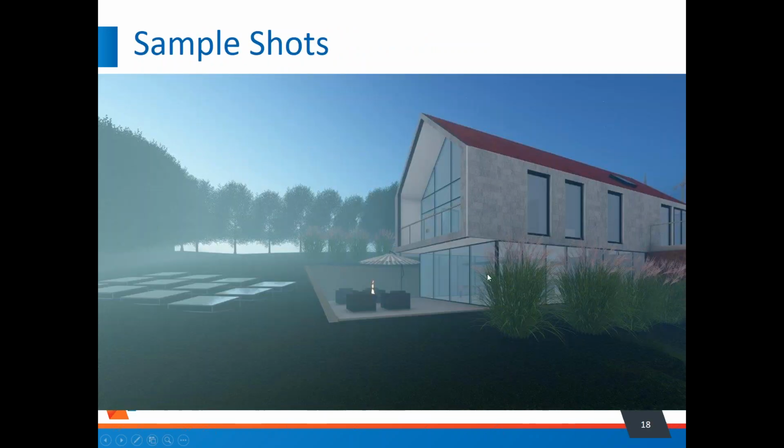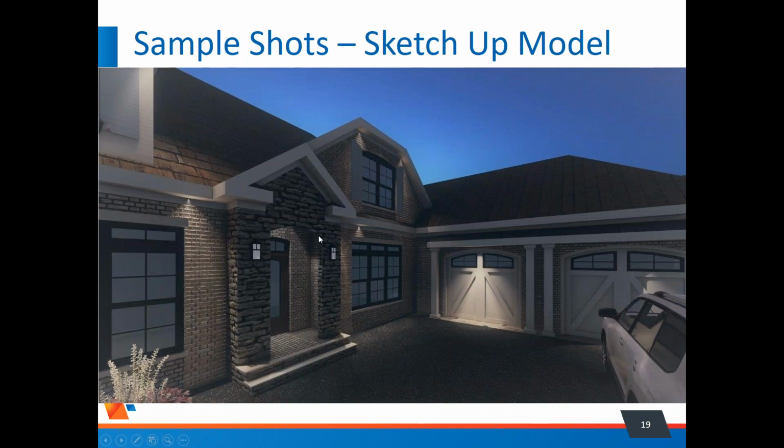Here's a sample shot, working with fog. Again, simple, add some fire, furniture, content, lots of it available within Lumion. Here's another one we did with a SketchUp model. We used the materials and increased the bump on the bricks here, added the car, added some lighting, turned on the dusk so you can kind of see the stars above here.